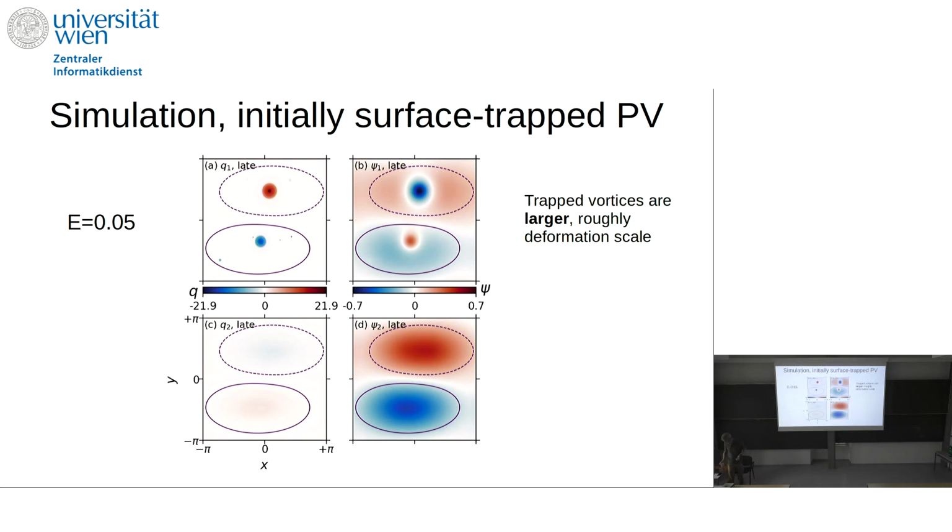All right, this is what happens if you start instead with PV in the upper layer, so only PV in the upper layer. And what happens is you evolve to a state like this. You have very weak PV at depth. So you do have cyclonic flow, so there's your cyclonic flow and anticyclonic flow over the seamount. But you have these big vortices which are trapped up at the surface. So there's that big anticyclone that's trapped over the basin.